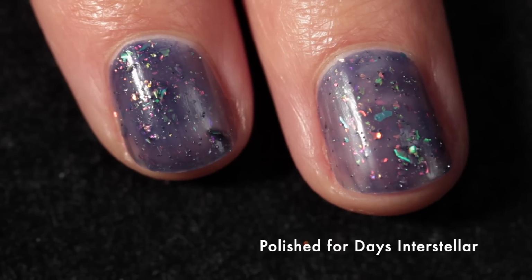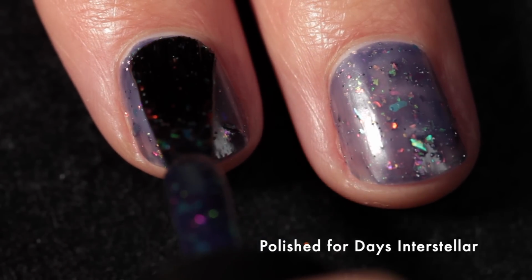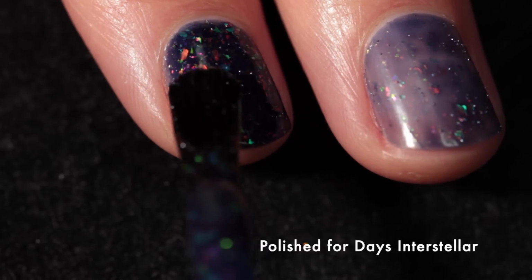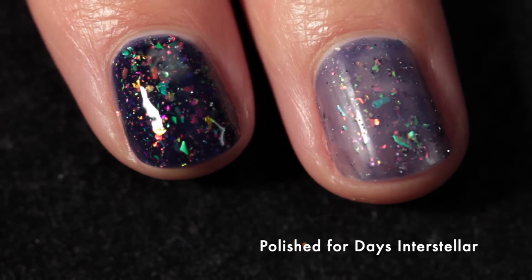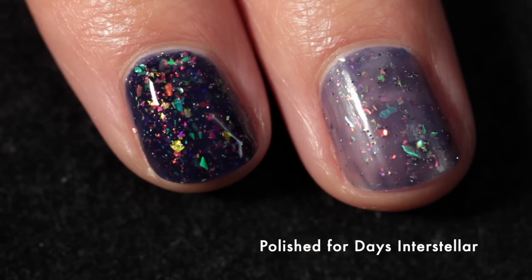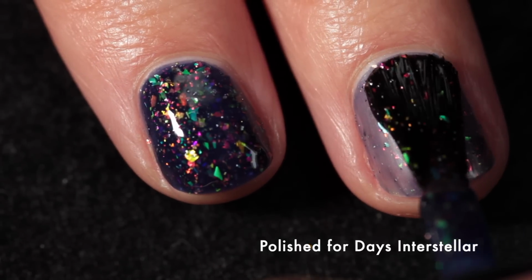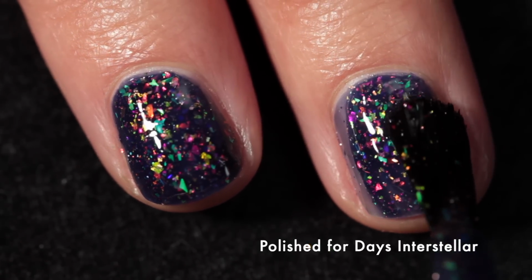And as you are going to see, the flakes in this one are so vibrant and electric. They stand out so beautifully against the deep base, which I think is quite an art to be able to get such a deep base, but also allow the rainbows in the flakes to stand out as beautifully as they do.